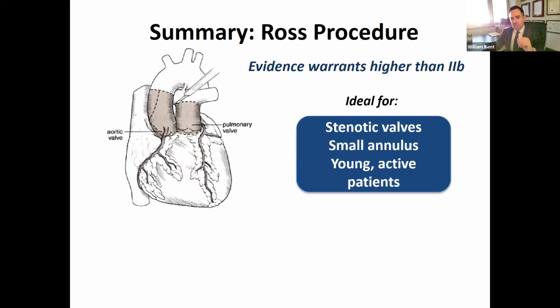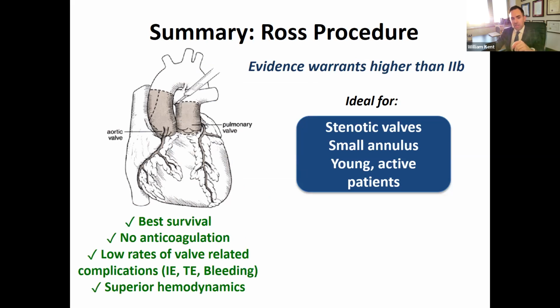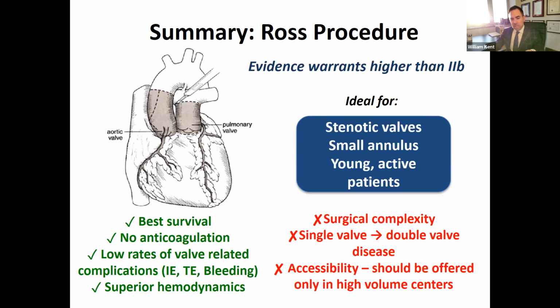It's ideal for stenotic valves, smaller annuli, and young active patients. Its advantages: best survival, no anticoagulation, low rates of valve-related complications, negligible endocarditis, thromboembolism and bleeding, and superior hemodynamics. The downside is the surgical complexity. It's a bigger operation, but when done in centers of expertise, it can certainly be done with low perioperative mortality.